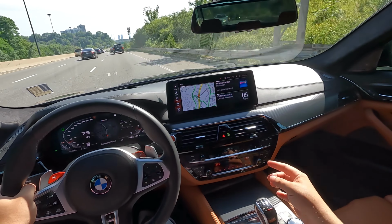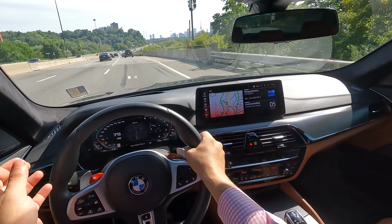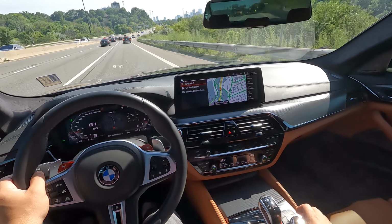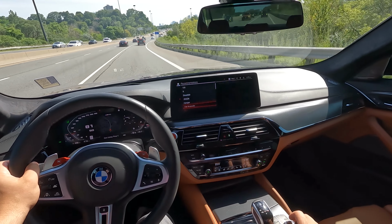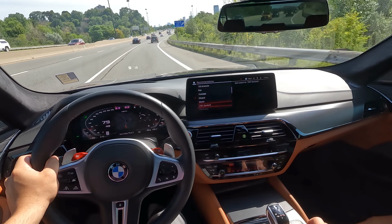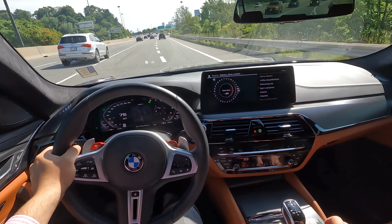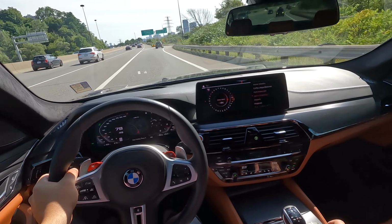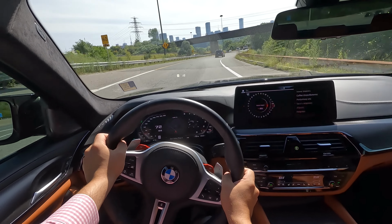Car does come with navigation, Apple CarPlay. It's on iDrive 7 system for BMW that puts the gauge cluster in the center here. Got that standard navigation. Why don't we navigate? We'll go back to Parkview BMW. Okay, I've selected Parkview BMW.